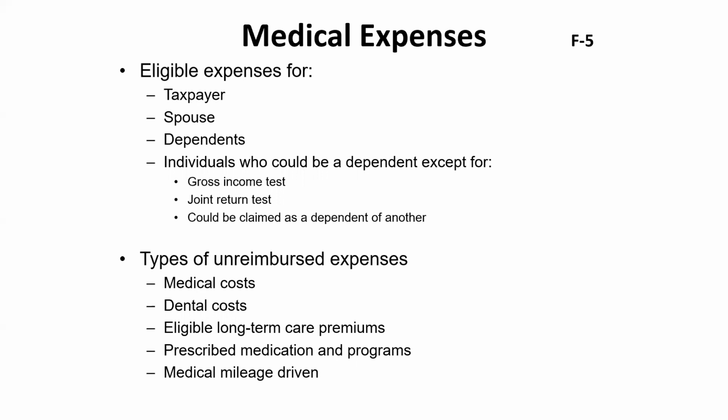Well, if you're still paying the medical expenses for them, they are actually eligible to be deducted on your return. So the gross income test does not apply. If the individual could have been a dependent, except they file a joint return, that doesn't matter either. Or they could be claimed as a dependent of someone else. A typical situation might be you have parents that are separated. The child is residing with one parent, being claimed as a dependent of that parent, but the other parent is actually paying for the medical costs. Those would be deductible by the person actually making the payments.